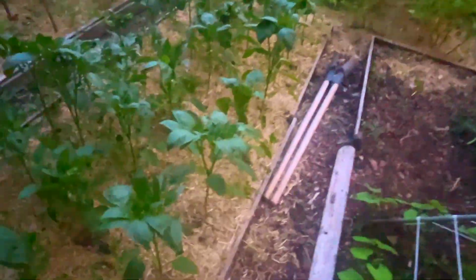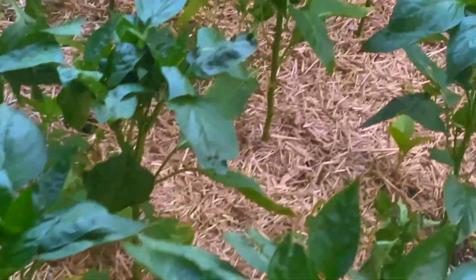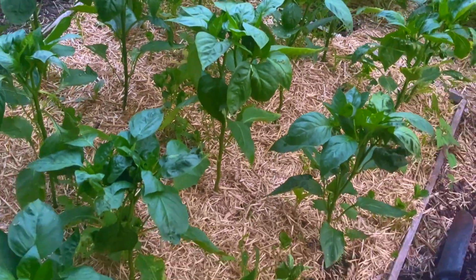Okay, so the peppers are growing. We've actually got a nice little pepper growing right here, and we've got one over there. So we should start seeing a lot more production from the plants, but they're looking healthy.